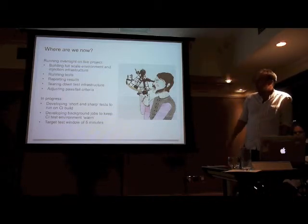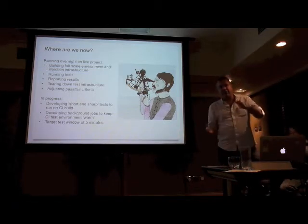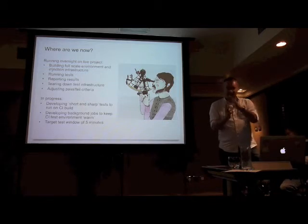And what we're doing now, on top of that, is we're developing our short and sharp tests that we can run in the dev environment at a smaller scale, on every check-in to the CI build.